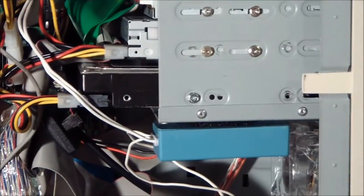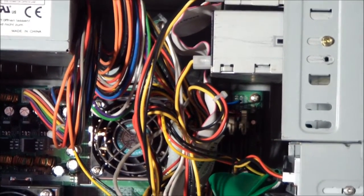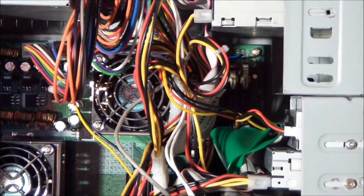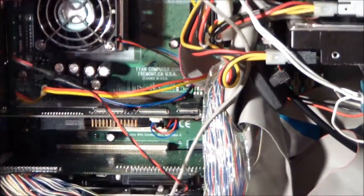I'm running SCSI right now. You can see the SCSI controller down there with the ribbon. I think this can take up to 2 gigabytes of RAM. It's SDRAM, not DDR. I think I have 512 megabytes in it right now because I am using Windows 98 SE, so it usually has some problems if it's over that amount, so I've just kept it at that.